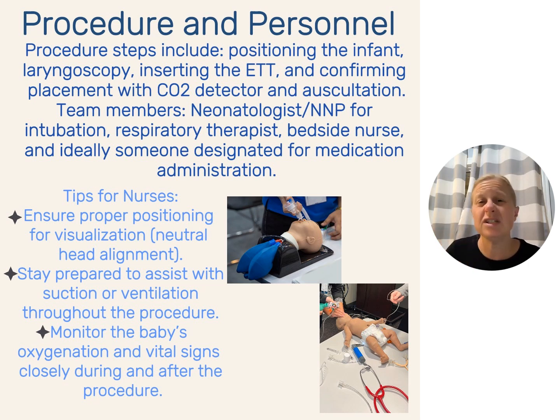Have your suction ready. Your RT might be in charge of the suction. Very plausible. They will be in charge of handing the ET tube to the provider when they ask for it. So we are a team here. This is where those team dynamics come in.